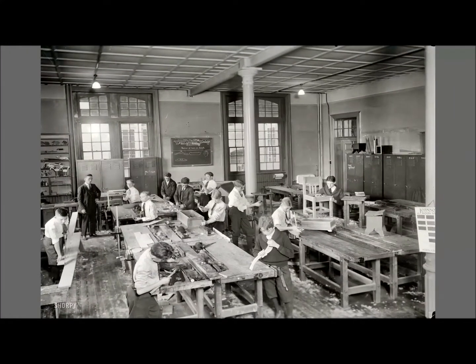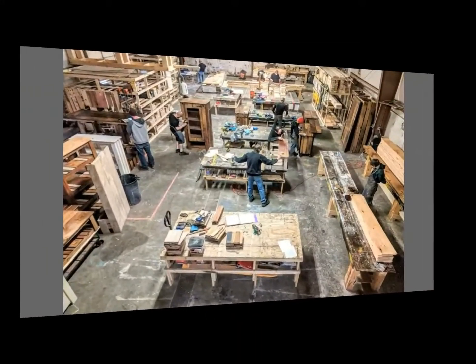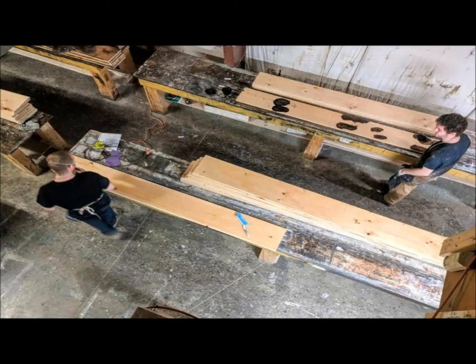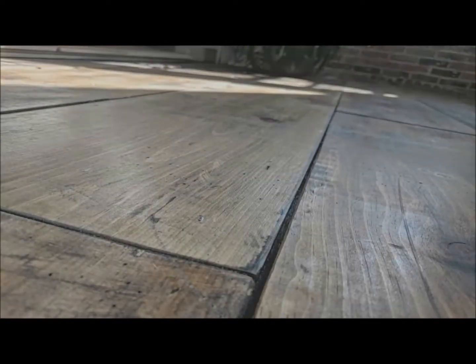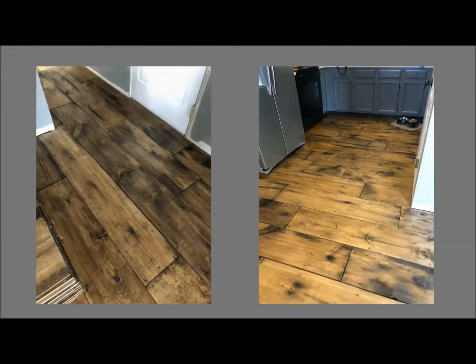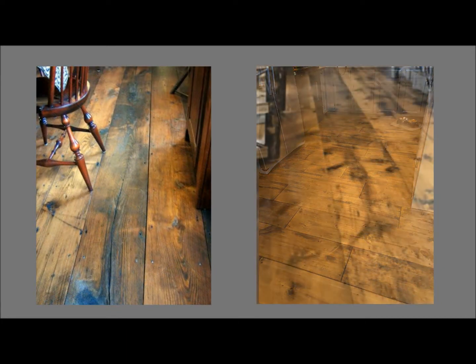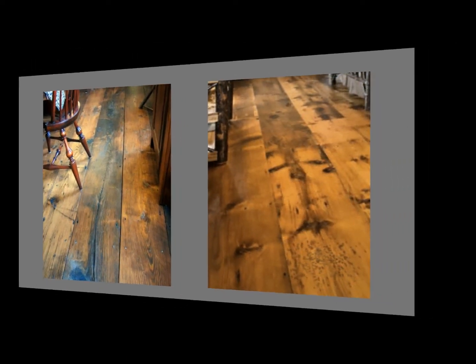Remember the smell in shop class? That is what it smells like in our wood shop. We use step-by-step methods to hand process every board inch by inch. Our process starts with hand distressing with various tools so that no two boards are ever the same. We literally beat on every board with chains, hammers, and various tools.